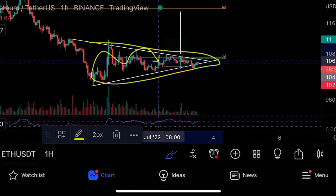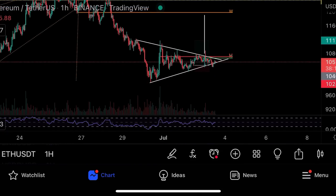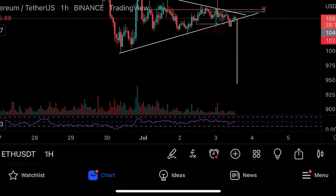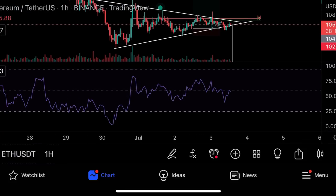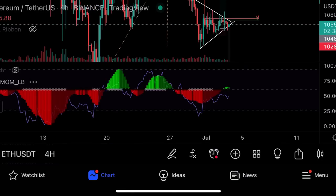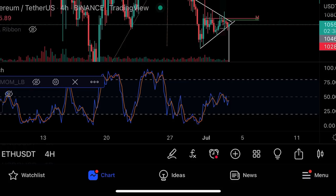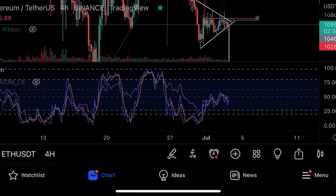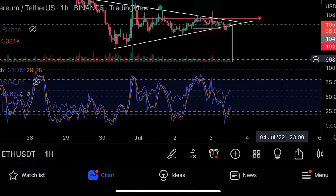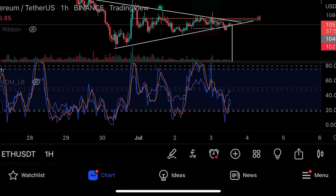It's building pressure. I was thinking that it's going to go to the upside, but I actually would be more inclined to think that it's going to go to the downside, targeting $943 for Ethereum. On the hourly, we're heading midway. 4 hourly, we're heading up. Stochastic is heading towards the green, and stochastic is also heading up. Interesting, they're all showing that they're heading up on the 4 hourly. On the hourly, we're quite overbought, heading oversold, heading down.